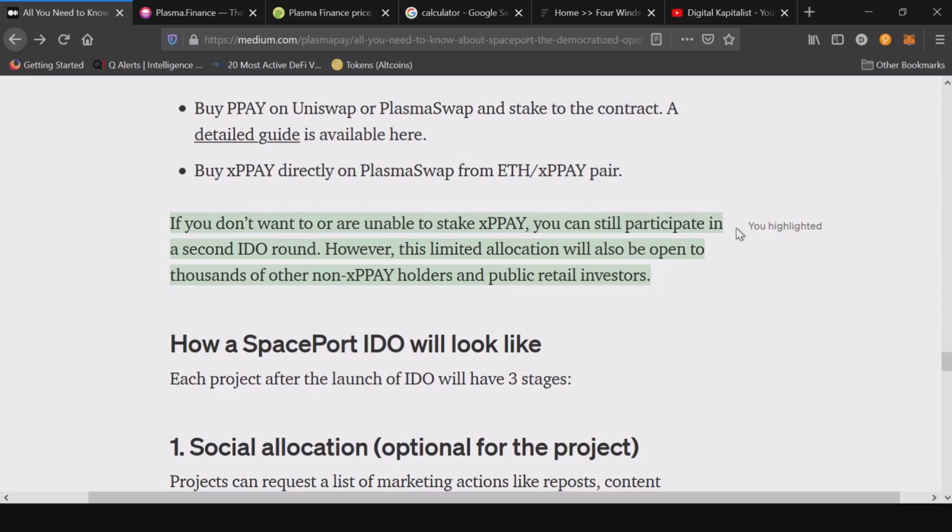So when we want to go for any IDO, we have to apply and whitelist for that IDO with the public, right? Usually we don't get it. I've never got one so far, right? So this is going to be different.